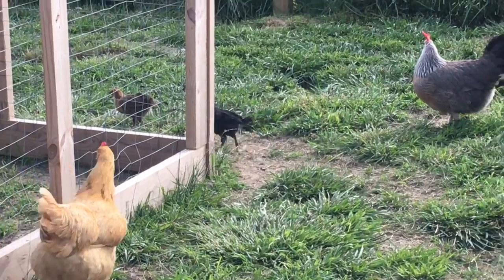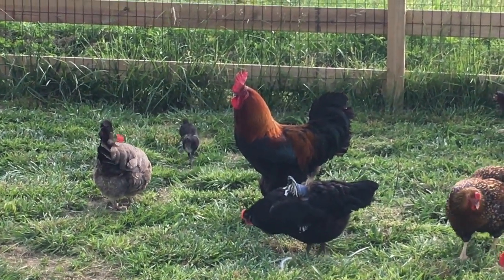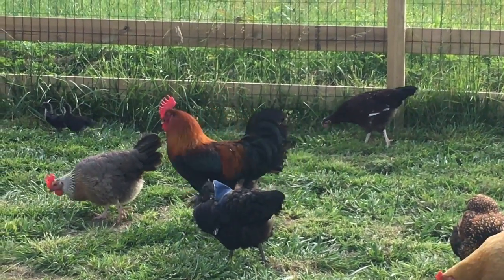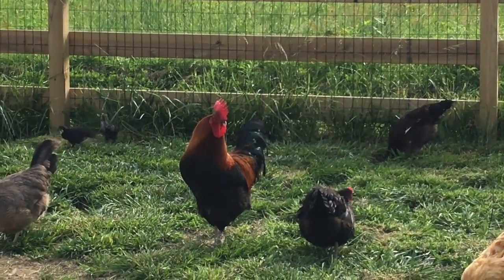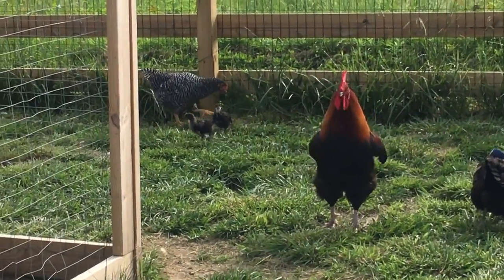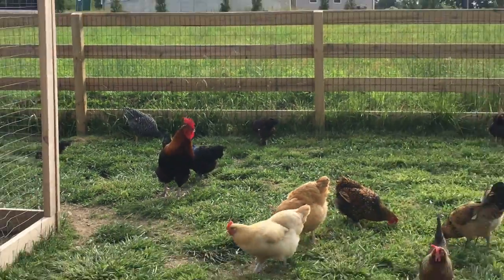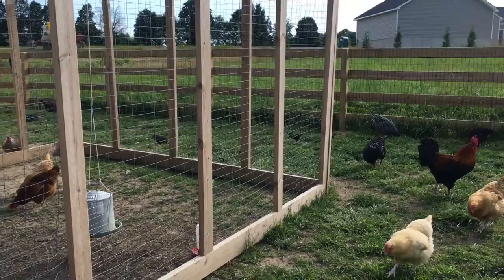So they're doing great. Those ones are 4 weeks old, and the ones that you can see near the rooster there are 3 weeks old. And those 2, I have not identified the breeds exactly because we had 3. I knew it hatched, but then we lost 1, so we're still kind of figuring that out. But one of those ones is definitely a rooster. It looks a lot like a rooster already. So they're all doing great. The chicks are doing great.